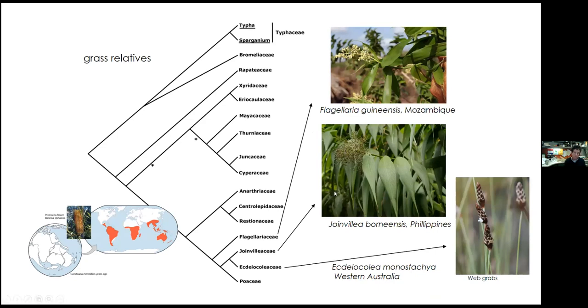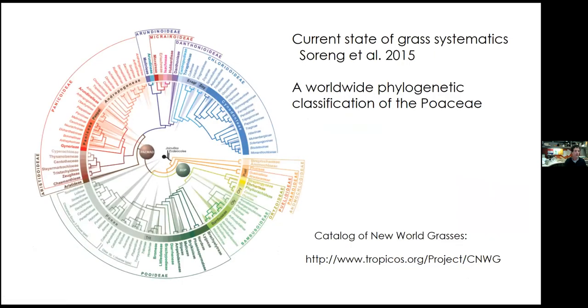And ironically, these families that they're related to are very small and not very species rich. So grasses are one of the biggest families in the world, and here their nearest relatives are these kind of obscure things. So, fun facts, right? Grasses are important, so we need to know as much as we can about them, and they are fairly well studied, and a lot of smart people are working on that.